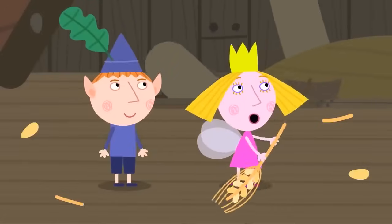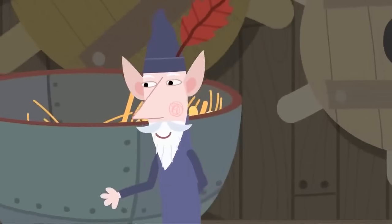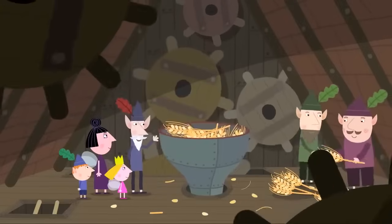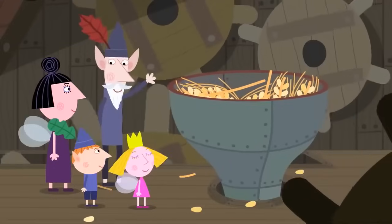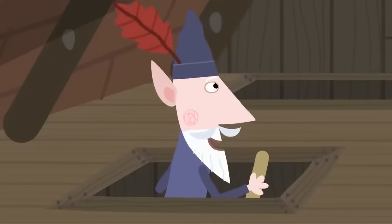Is it for sweeping the floor? No, no, no. We use the wheat to make the flour. First, we put the wheat in this funnel. The funnel separates out the parts we need. Come and see. This way, everyone.